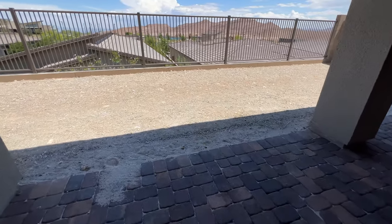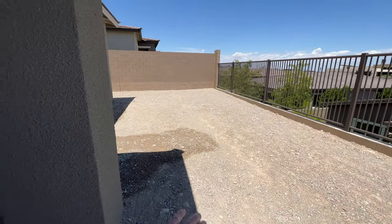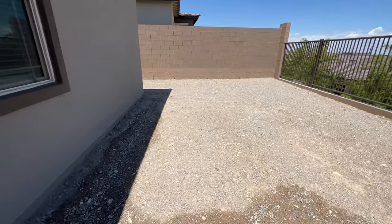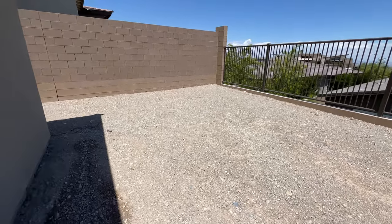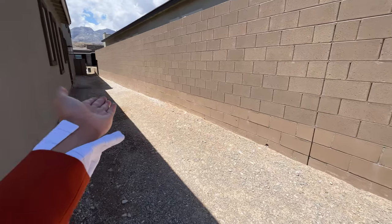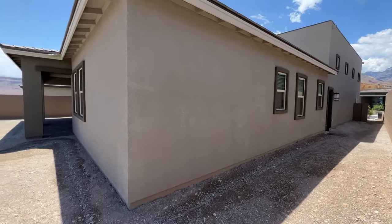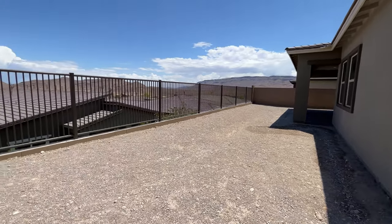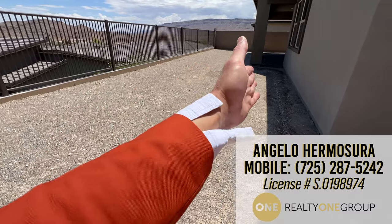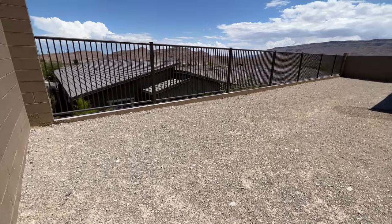Now this is not a pool-sized area on this side, but on this side you can put a small spool, a hybrid of a swimming pool and a spa. We call it a spool. And this is the side entrance we entered a while ago. As you can see, this is huge, meaning wide. So yeah, you can put a spool here, right? Because you have to have 5 feet from the foundation and 3 feet on each wall side.